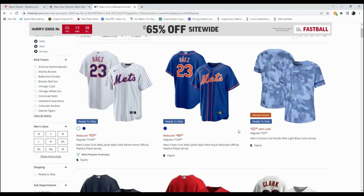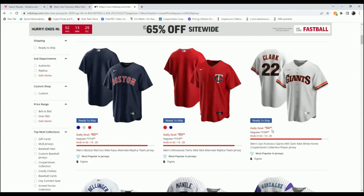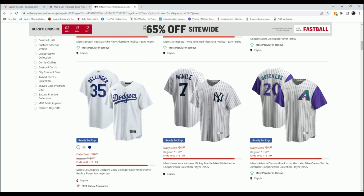I mean, you can find some pretty good ones, like MLB Shop, NFL Shop, Fanatics, NBA Store. They have these daily deals sometimes as well. Look at it. Usually a $135 jersey, getting it for $94. It's kind of like a time crunch. They give you an allotted amount of time for these sales, but you can find some pretty good steals way under retail. Like this one right here, they got a daily deal for a Mickey Mantle, $95. This one, as much as I hated that the Arizona Diamondbacks won, Luis Gonzalez, he played lights out, $95, cool throwback, $95, that's a steal right there.